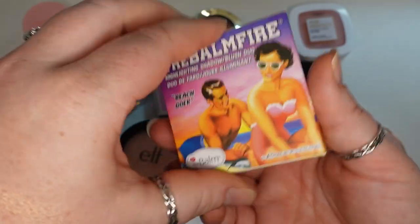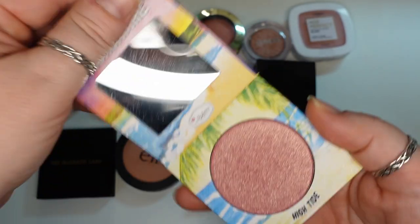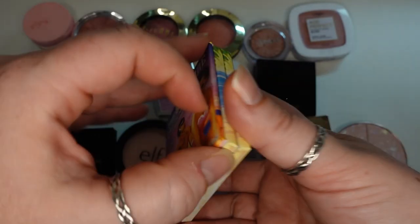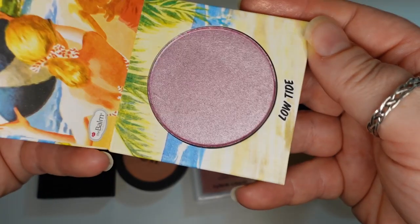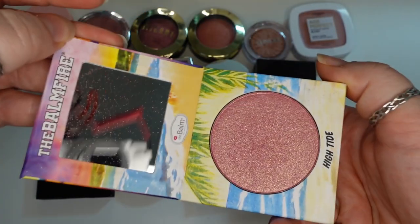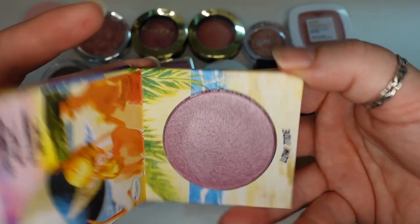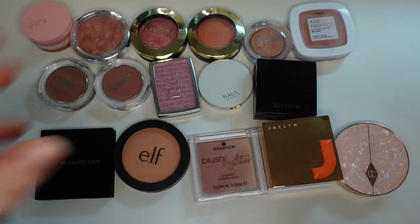And then I got this recently. I picked it out from a BoxyCharm sale. I didn't realize how shimmery it was going to be when it came. So both of these, I think, are shimmery. This is almost like a purple blush. I've only tried this once, and I'll use it in place of having a highlighter at all, but it's okay. It's all right. It's cute.